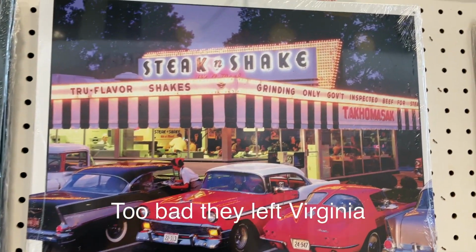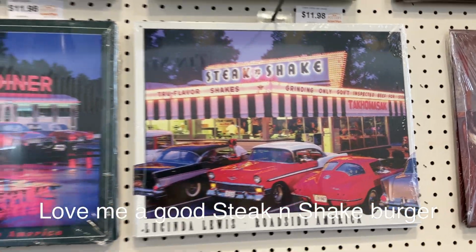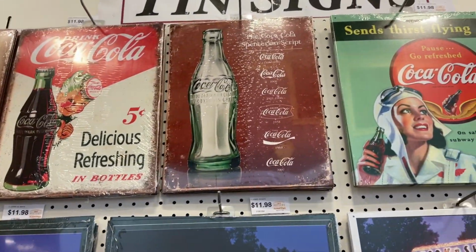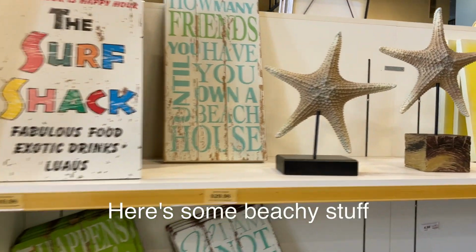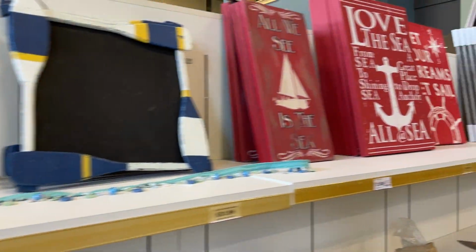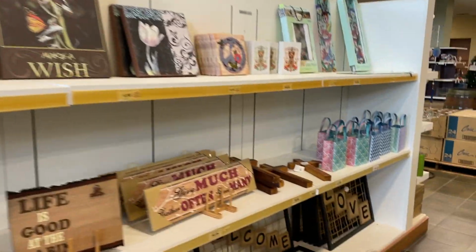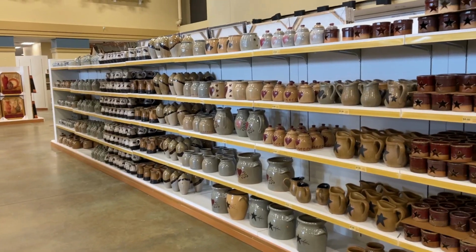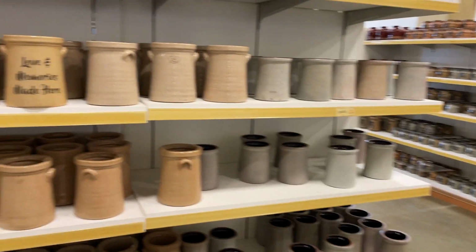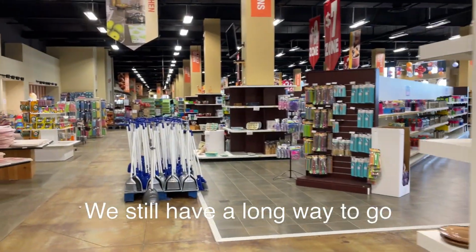Too bad they left Virginia. Love me a good Steak n Shake burger. And a classic Coke. Here's some B2 stuff. We still have a long way to go.